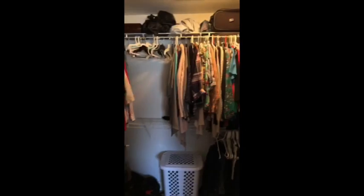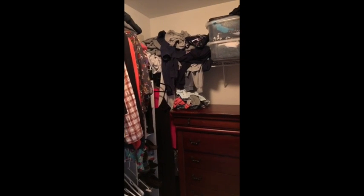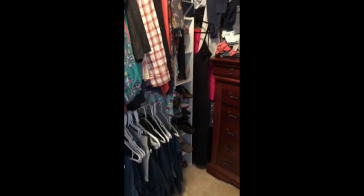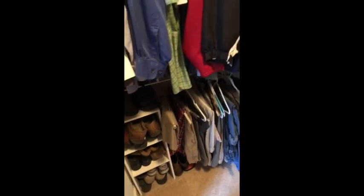Hello again. And then the master closet is nothing to write home about, but we have a sweatshirt situation. It's come a long way since I started blogging. I've decluttered and gotten rid of a bunch of stuff, but nothing fancy here, folks. Wire shelves and a dresser. That is all. Don't judge. I have to be quiet because my little girl is sleeping, but I'll show you the other side of the house.